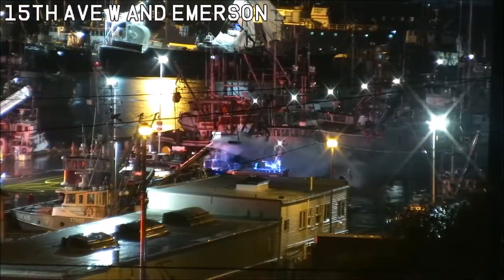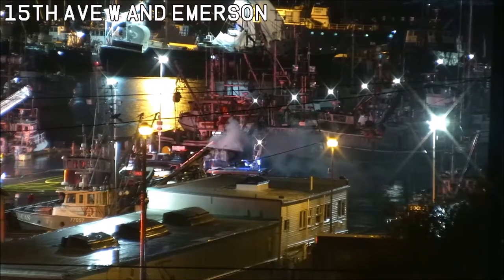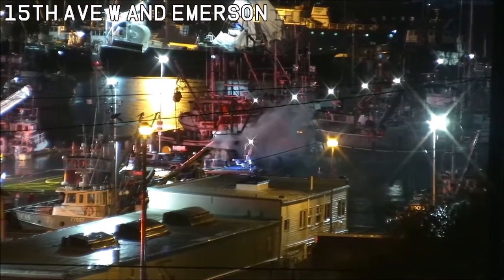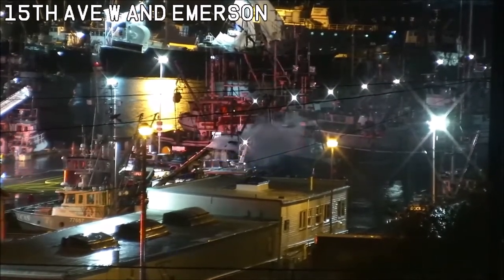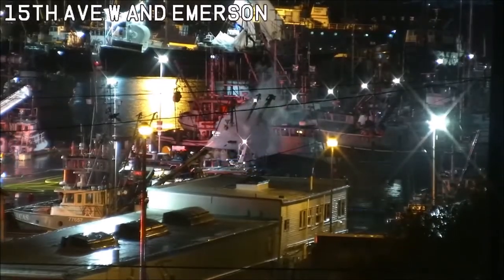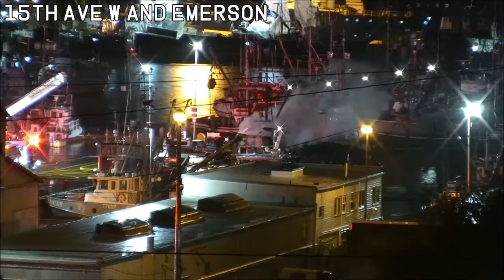Command, Ladder 8, primary search, all clear. Primary search, is deck all clear, Ladder 8? Command, deck division, Ladder 8 reporting primary search, all clear, main deck. That's affirmative, Thurman command. Primary search, all clear. Be advised, on scene time, 10 minutes.